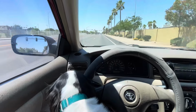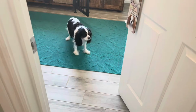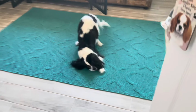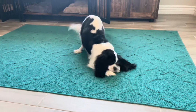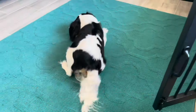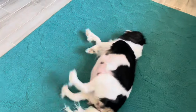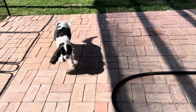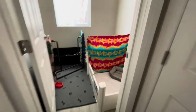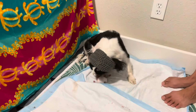After getting this exciting news, we headed home to get Paya her pre-whelping bath, which she absolutely loved, and you'll see in just a moment her full belly. Oh, she was so large at this stage, but she definitely was in good spirits and enjoying some light exercise. And she really enjoyed our whelping area that we set up for her.